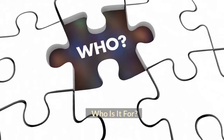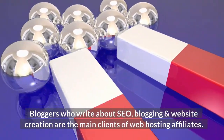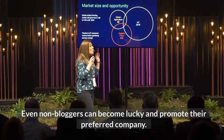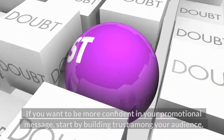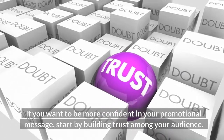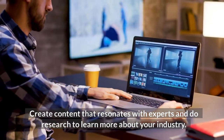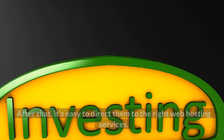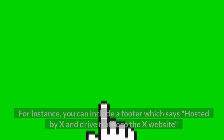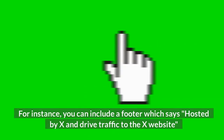Who is it for? Bloggers who write about SEO, blogging and website creation are the main clients of web hosting affiliates. Even non-bloggers can become lucky and promote their preferred company. If you want to be more confident in your promotional message, start by building trust among your audience. Create content that resonates with experts and do research to learn more about your industry. After that, it's easy to direct them to the right web hosting services. For instance, you can include a footer which says hosted by X and drive traffic to the X website.